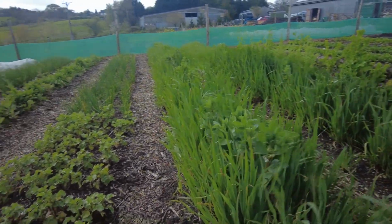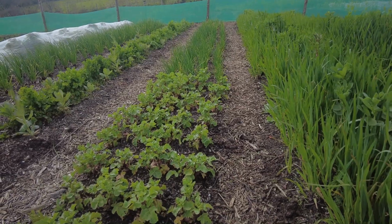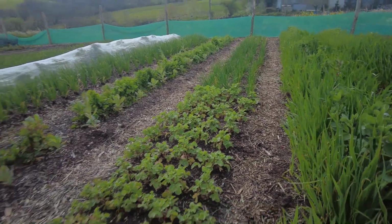Remember, we no dig. Here we got lots of spring onions, and these are old radishes that we're leaving just to cover the soil at the moment as a cover crop.